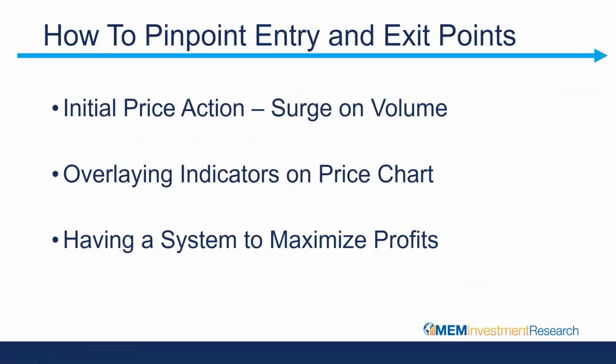So let's go ahead. Another thing I wanted to point out to you is we talked about pinpointing your entry and exit points. And of course, as in any kind of stock trading, this is critical. So a couple of items I did want to point out to you. When I talked about stocks being technically sound, the chart looking constructive in the sense that the stock was moving out of a base, I also wanted to point out that that initial breakout of the base will occur on volume. You want that surge on volume. It's indicating that institutions are in there buying the stock. These are the guys that are going to move the stocks, and you want their buying power behind you. So that initial price action should occur on volume.